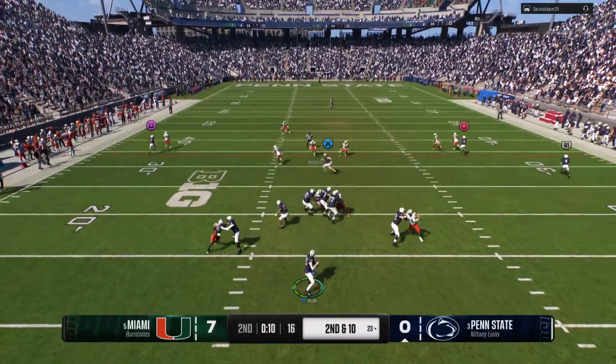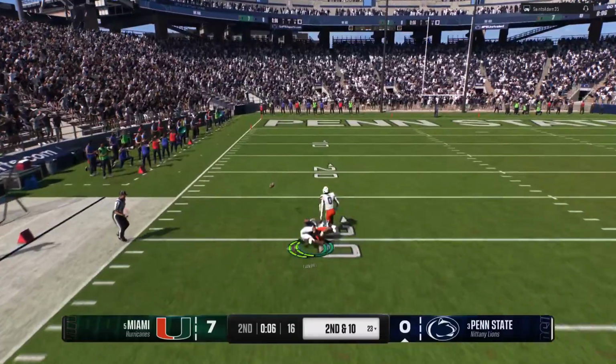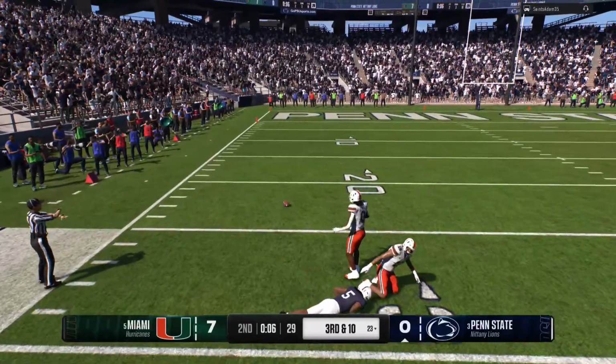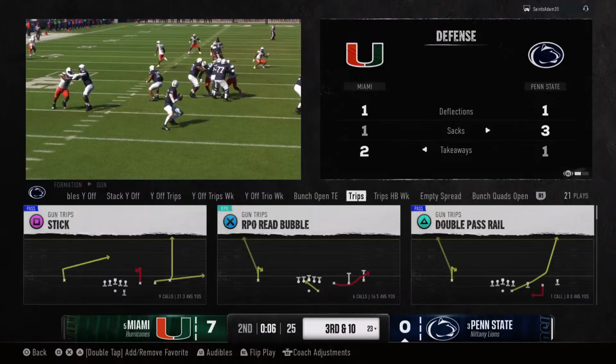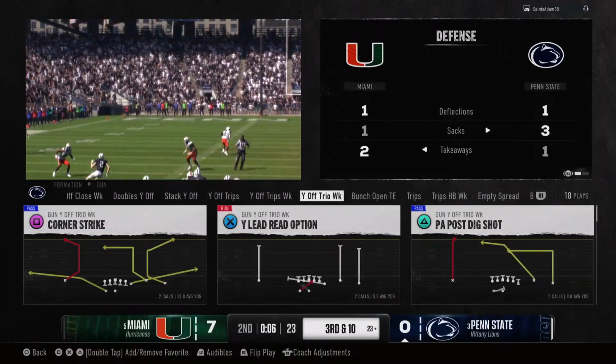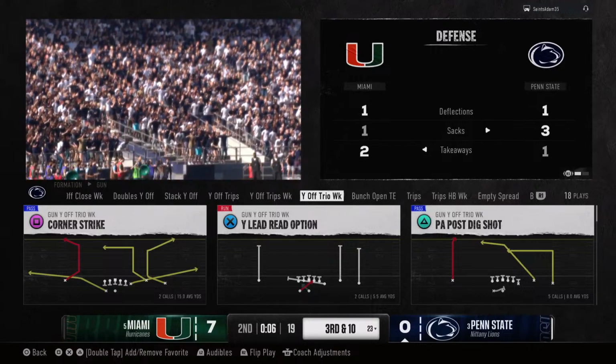Dropping back. It's Allen. And they heave it deep downfield. And it falls incomplete with just 6 seconds remaining to play. Chris, I thought he had his hands on that football. I thought he was going to come down with it. But give the defense all the credit with a big hit to knock that ball loose.